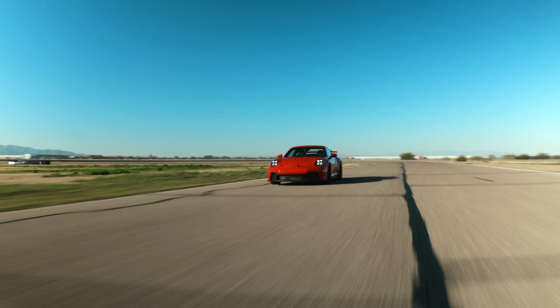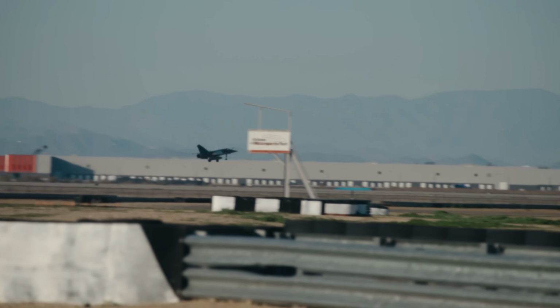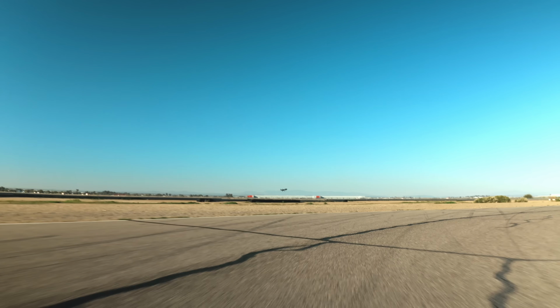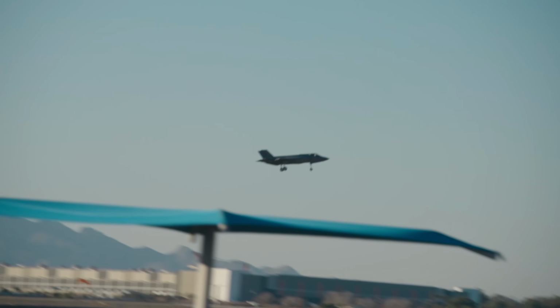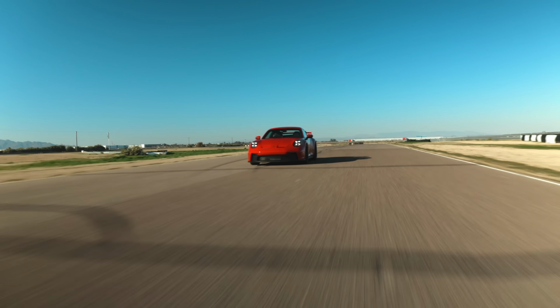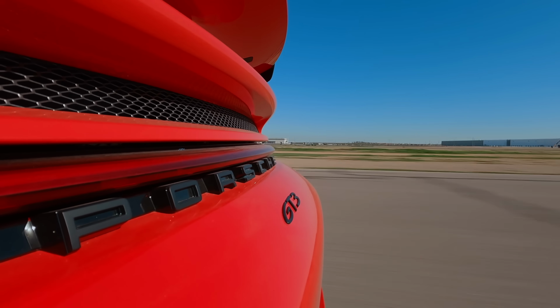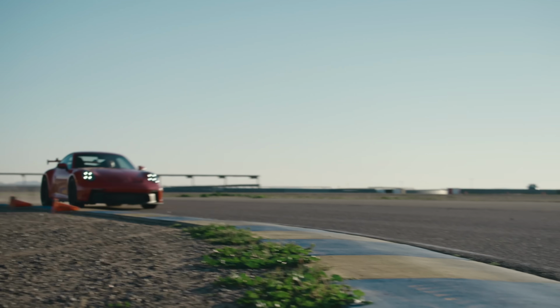Our chosen venue, Arizona Motorsports Park, whose back straight runs alongside the runway at Luke Air Force Base, home of the 56th Fighter Wing and a place that trains the world's F-35 pilots. On track in the GT3 then. Proper car on a proper circuit. This is bewildering though. You drive down the main straight here and you've got F-35s and F-22s coming into land next to you. It's insane.